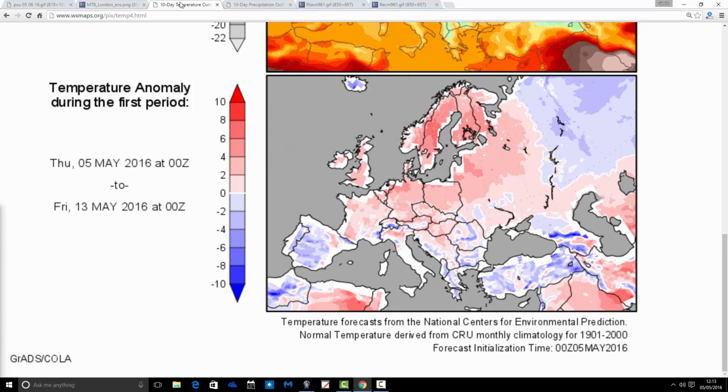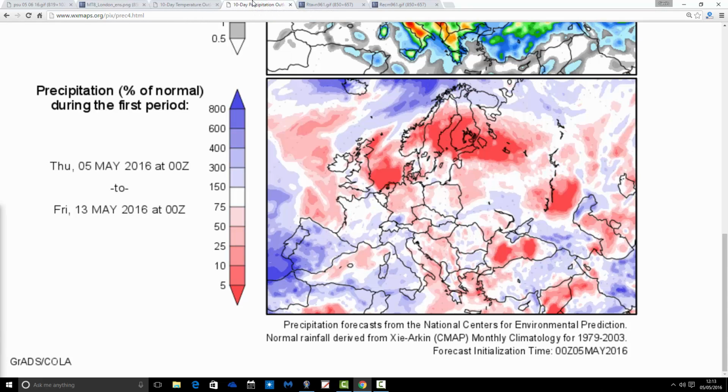Here's the temperature anomaly for the coming week, going from Thursday the 5th through to Friday the 13th of May. Generally above average, as it is through most of Europe as well. The precipitation anomaly looks a bit patchy. In the north and east, it's generally a bit drier than average.